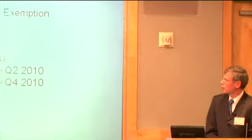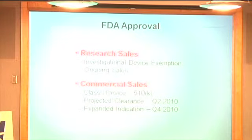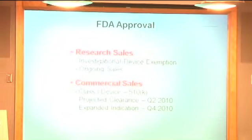So in terms of, again, medical devices being highly regulated, you learn a lot as a faculty member about regulatory and the FDA. Currently, we're selling the device under investigational device exemption. We have recently filed for our Class 1 device 510K approval. So this device will be cleared by the FDA by the middle of this year. We're going for an expanded indication by the end of the year. So now 12 years in, 12 and a half years in, we will have a box that we could legally sell across state lines without investigational device exemption.